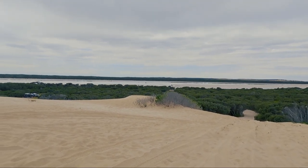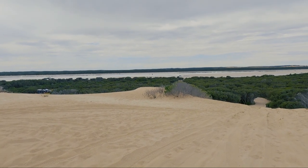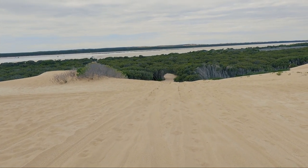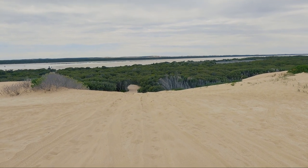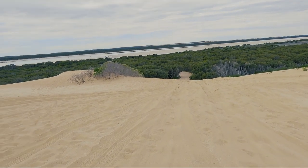People coming across, you can't really see it from here. But yeah, it's doable. You need a bit more send than I do, I think. Why is that guy outside the markers again? I don't know, he's getting away with it.